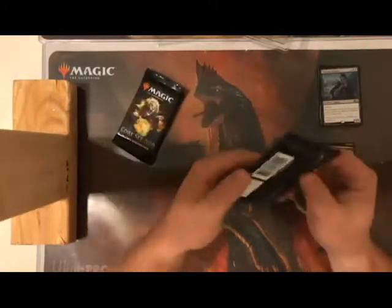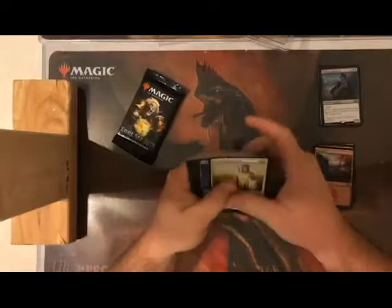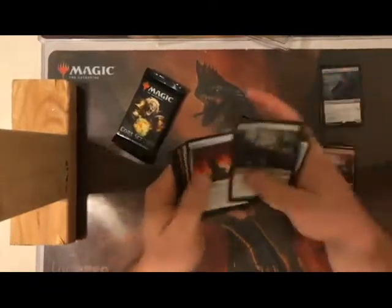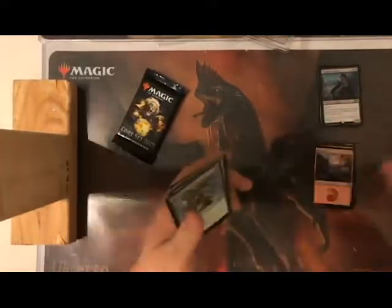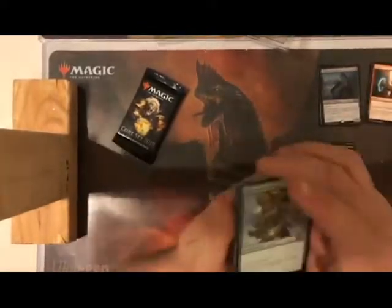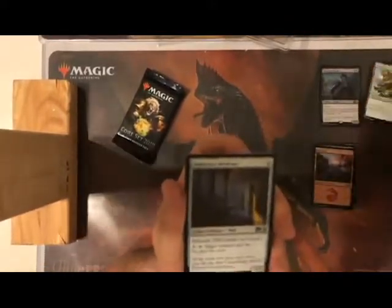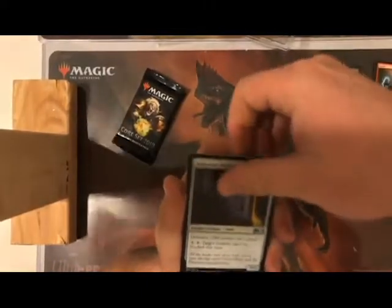So we're going to go ahead and open these packs and see what we can pull. All right. 1, 2, 3, 4, 5. All right. Put these commons off to the side. Oh, look, we just were talking about it. Blanchwood Armor. Suspicious Bookcase. That's suspicious, all right.